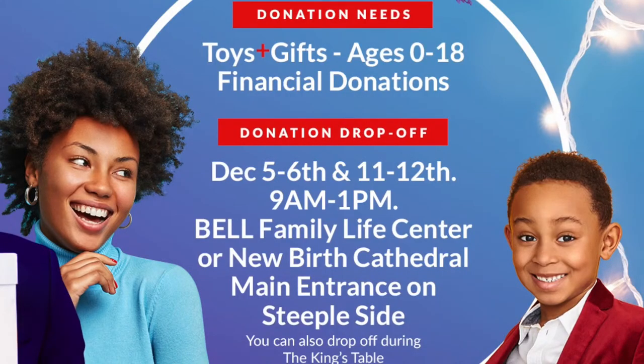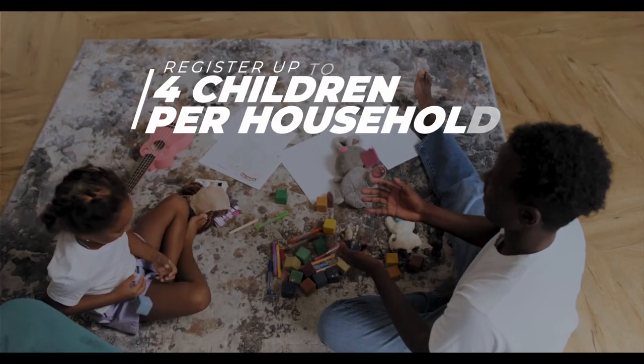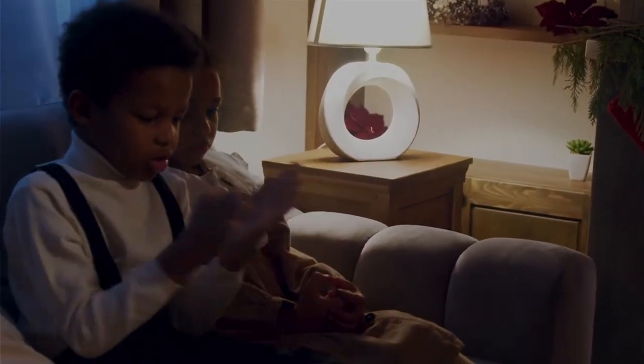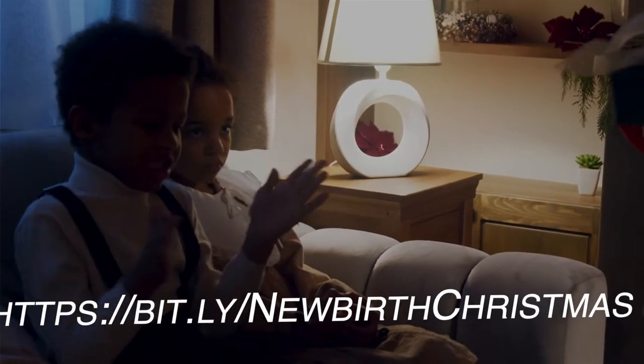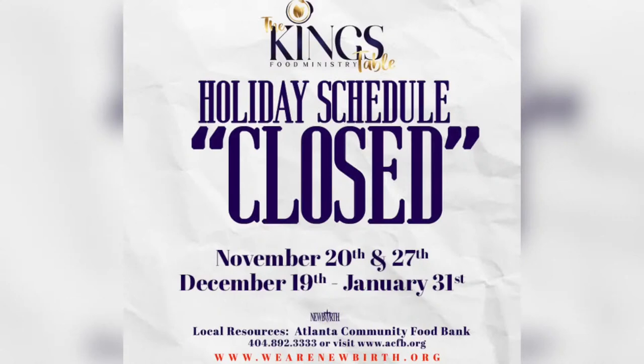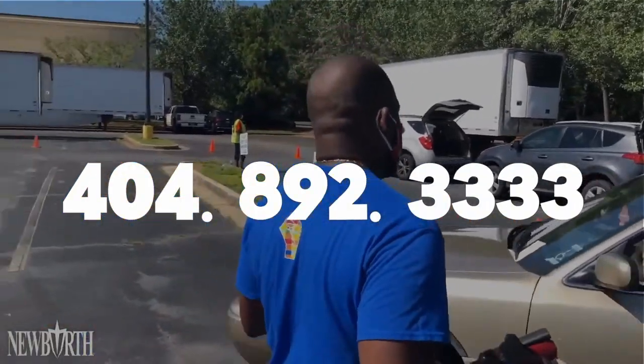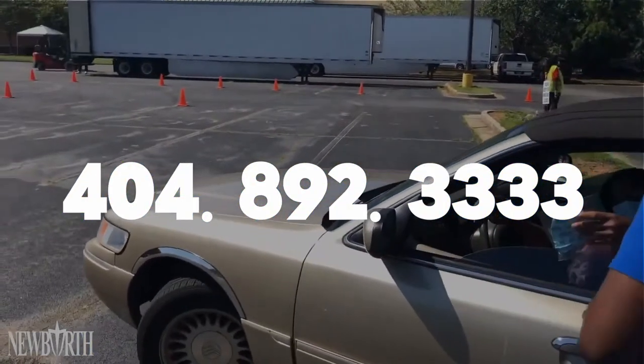December 4th and 5th, as well as the 11th and 12th, between 9 a.m. and 1 p.m. Please register up to 4 children per household. To volunteer or make a financial contribution, please visit the link on your screen. Our King's Table will be closed on November 27th and December 19th through January 31st. For local resources, please contact the Atlanta Community Food Bank at 404-892-3333 or visit acfb.org.